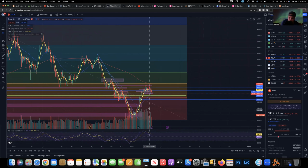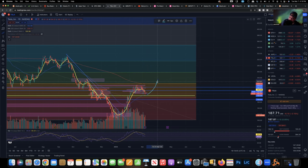If you just look at this on a daily perspective, my yellow line is the 8 EMA, the blue line is the 45. The curvature of this is looking like we're definitely trying to cross, right? So I think we will actually cross, the 8 and the 45 will cross. We have a big level of support at 180. We have to hold 180 in order to continue going back up, which is not impossible. So we may have a little bit more downside, maybe to 180, and then we bounce.